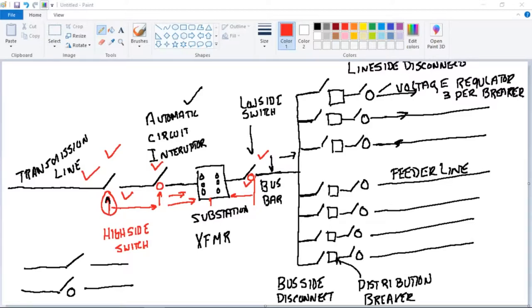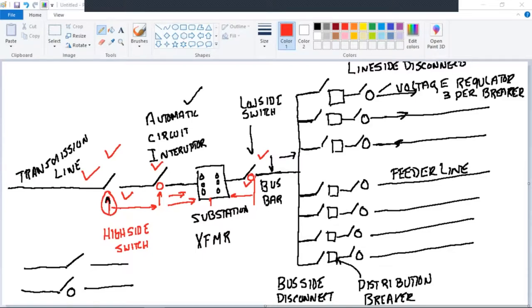That's your ball of wax. You guys organize that.